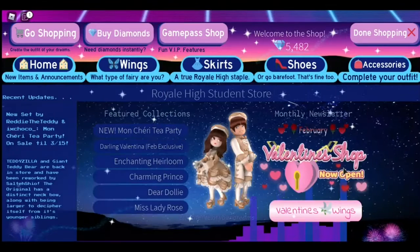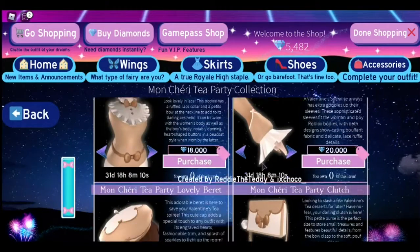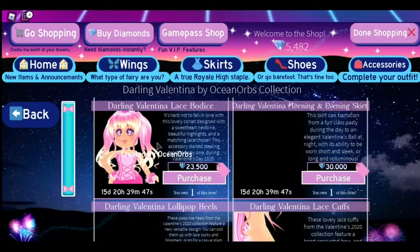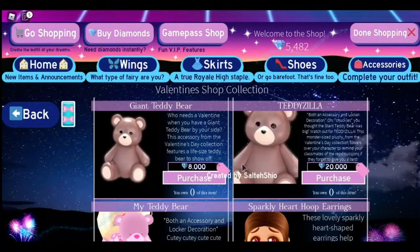While we're waiting, here's the new set. I love the new set. Why are you jumping at everything? Because why not? And they also, wait, no, that's not the shop. Here we go. They also brought these, and I wanted to buy them all.